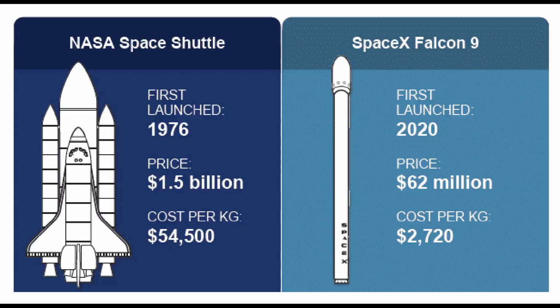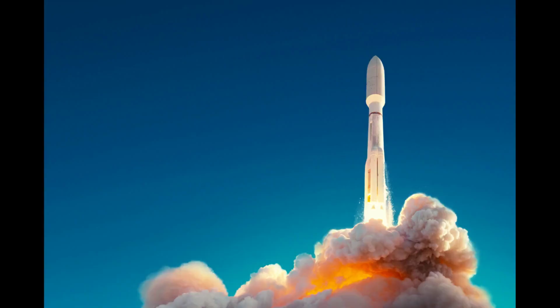This improvement is expected to reduce costs, lower the overall cost of access to space, making it more feasible for a wider range of customers. Increase launch frequency, enable more frequent launches due to reduced turnaround times and operational costs. Broaden market access, open up opportunities for commercial enterprises, researchers, and government agencies to utilize space for various applications.